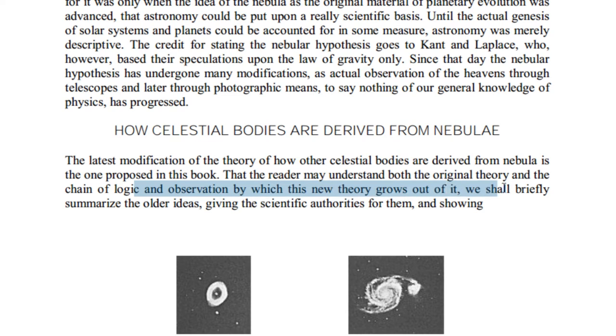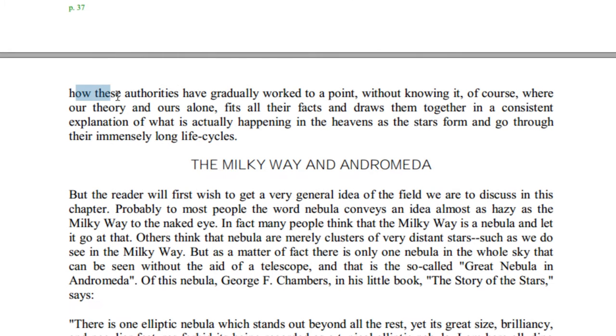We shall briefly summarize the older ideas, giving the scientific authorities for them and showing how these authorities have gradually worked to a point, without knowing it, of course, where our theory and ours alone fits all their facts and draws them together in a consistent explanation of what is actually happening in the heavens as the stars form and go through the immensely long life cycle.